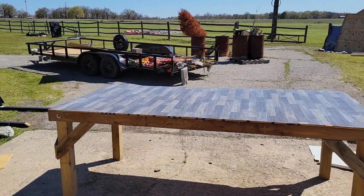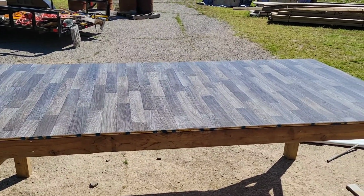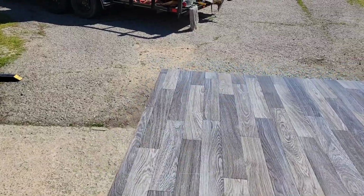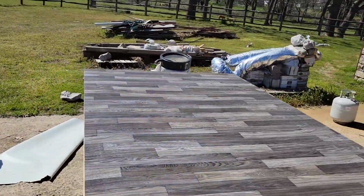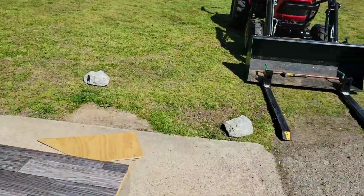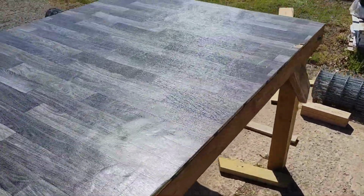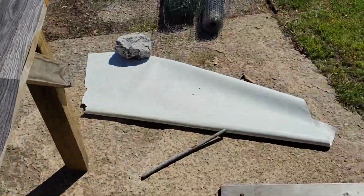So, working on the coop today. I think by next week I should be done. I got this linoleum tile remnant from Lowe's. Only cost me about $7. I had it laid out to try and make it more pliable. And Bruno decided to help himself to a couple bites.